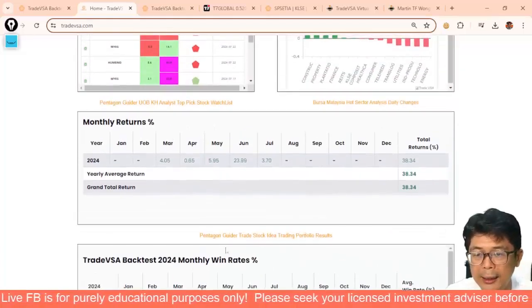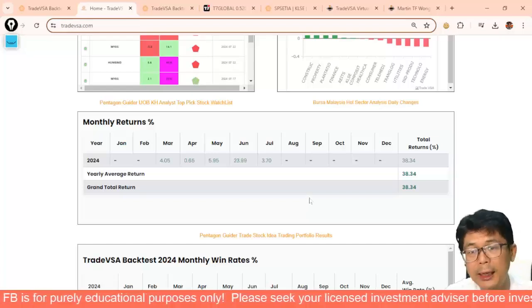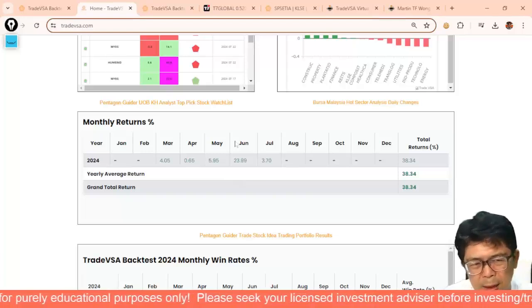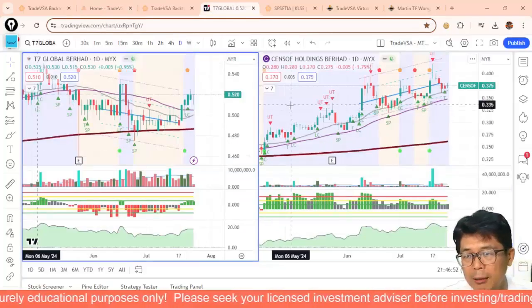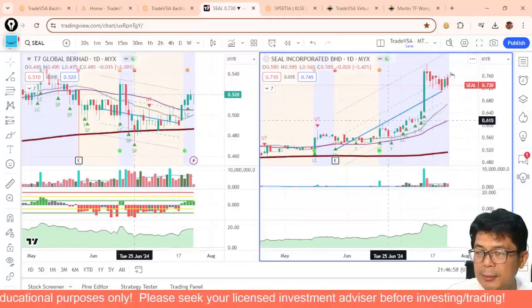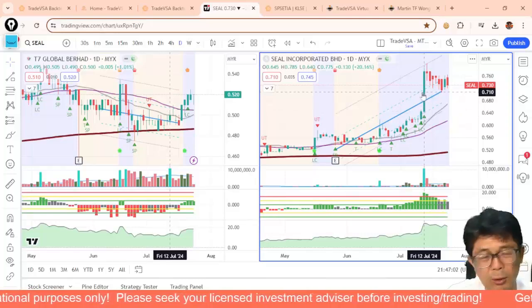And this is where we look at the Pentagon Guider trading portfolio on 1 hour trading board. So you can see June was a good month. It caught a couple of nice stocks. I think it caught even SEAL, caught WMG. I think SEAL was a really good one. Let me just show you where it is. SEAL. So SEAL, yeah, this one. It went in here, then it went up. See that? All right. So SEAL, it got caught. Actually, SEAL, it got up here. Like we got this one.